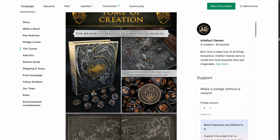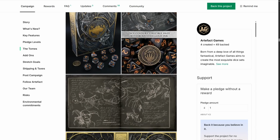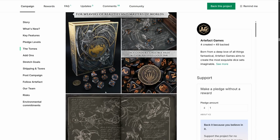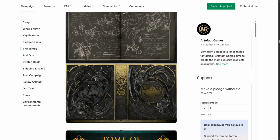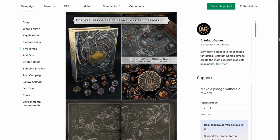This is potentially the boss book, right? Because nasty black and gold dice, potentially the boss. That's the way I'm seeing it.